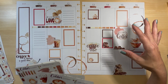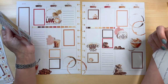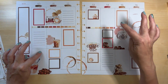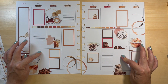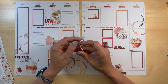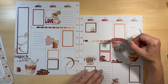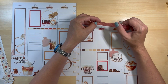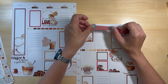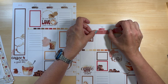We have some more blank spaces, but I don't want to make it too busy. Thinking about maybe adding some washi tape here, here, and here. Maybe here, here, here, and here. So that it fills the space, but isn't making it really busy. And also, what's up with the coffee beans? I have a cup of coffee beans on my desk because I used the coffee beans to take pictures of these stickers. You're weird.